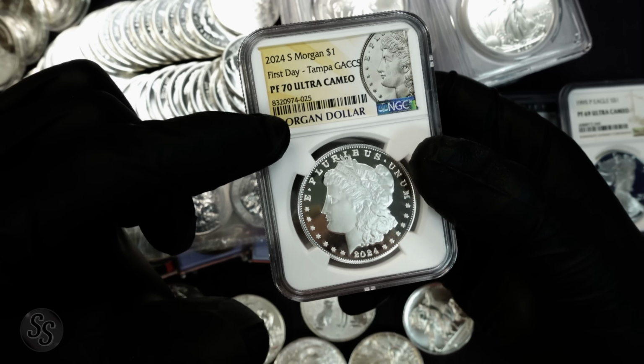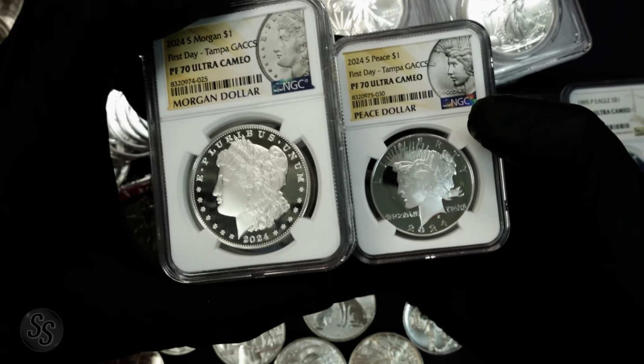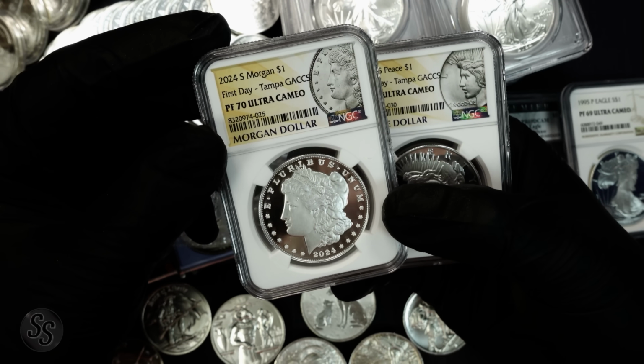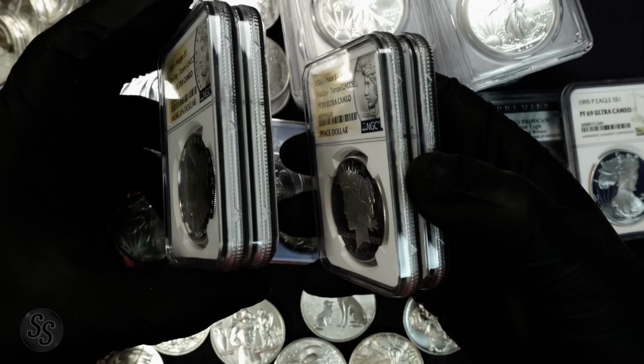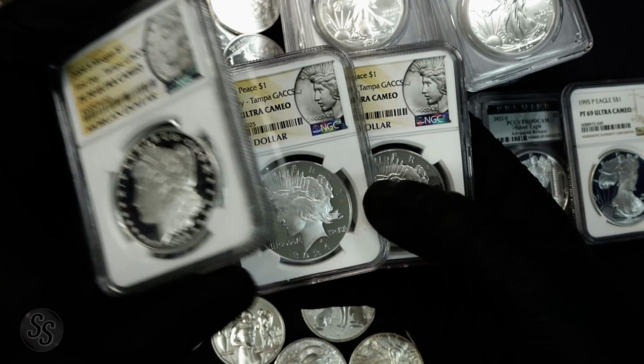Now next up, we have a couple more slabs. This time we picked up some 2024 first day issue PF70 Ultra Cameo Morgan and Peace Dollar sets. So I'm not a huge fan of buying these from the mint, but these were actually priced really well. And so I was able to pick up 2 sets of these at $250 per set, or $125 per coin.